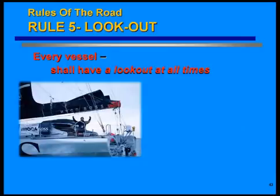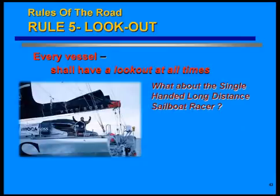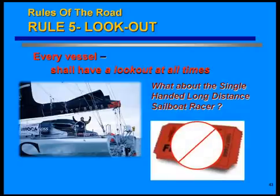Every vessel should have a lookout. That's Rule 5. Well, the question comes up, what about that single-handed long-distance sailboat racer, one person on board the vessel sailing around the world? Obviously, they have to sleep, go down below and eat. Well, they're busted because they don't get that free get-out-of-jail card because they are violating Rule 5. Well, that's what happens.